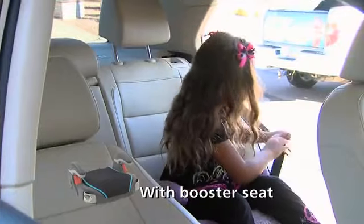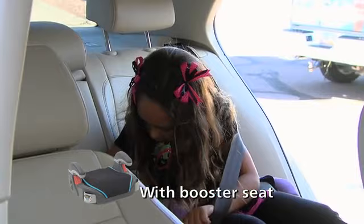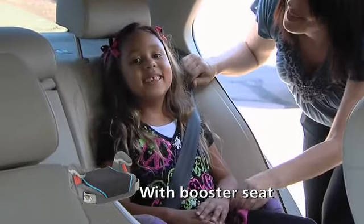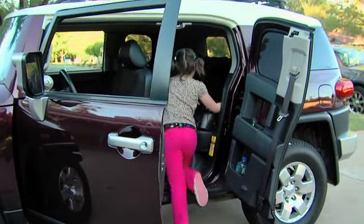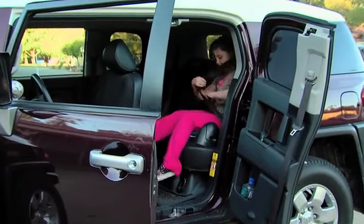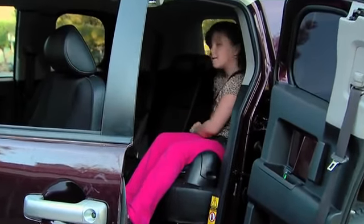But once she gets in the booster seat, you can see that the chest strap's going to go right across her chest, and the lap belt's going to go across the top part of her legs. And so those two things are going to make sure that Mia is safe in the event that we are in a crash. Another advantage is it's easier for the kids to see out of the car with a booster seat. That's right, and it's going to keep them the safest. So that's really the most important thing. And they should really be staying in a booster seat until an adult seatbelt can fit them properly.